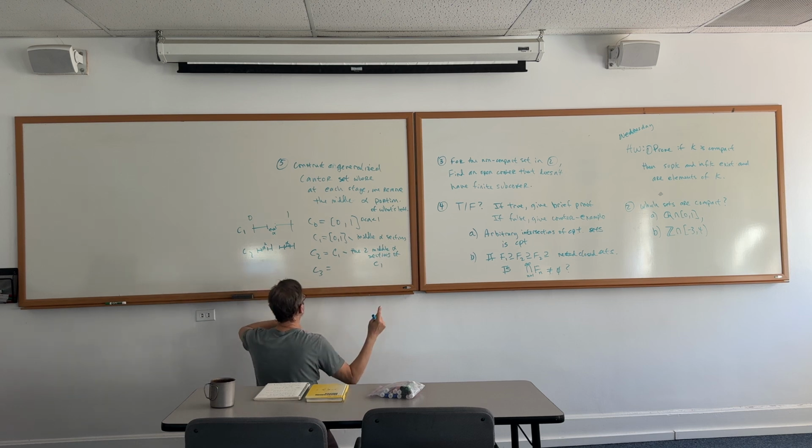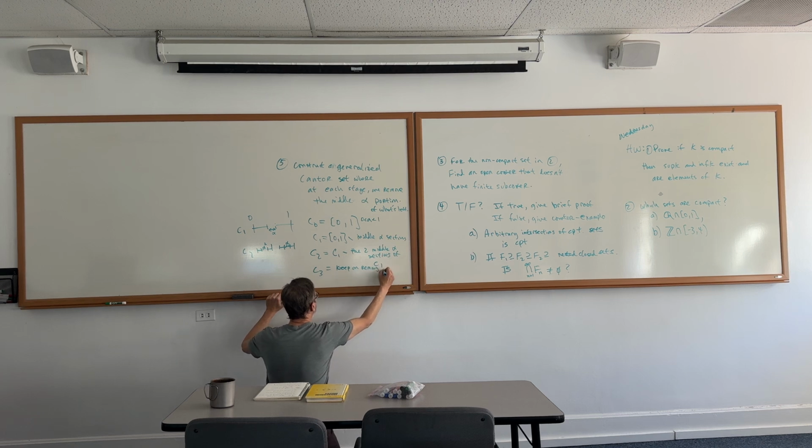Like seriously, this will make more sense once I get to the Cantor set itself, the classic Cantor set. So keep on removing pieces of C sub n, like the Cantor set.